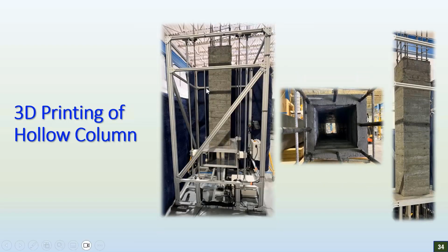This is the final 3D printed hollow column specimen, as you can see inside the printer, and when we remove it from the printer, this is the cross section of the column. It shows the inner core, and these are the longitudinal reinforcement and square spirals which are coming out of the shell, which were introduced inside the printing process.